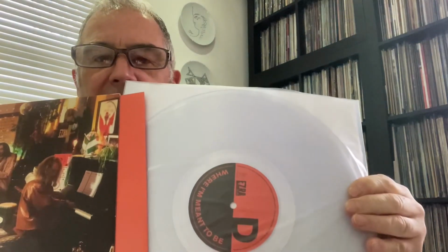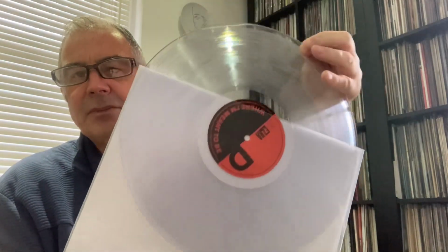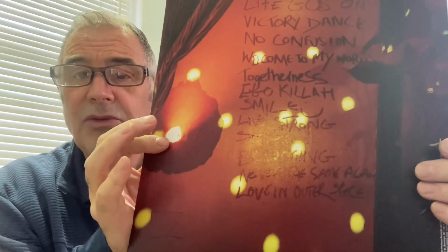Clean the album, and it's on clear vinyl, so there's 3 issues of this. This is the Rough Trade version, Rough Trade Shop. That's clear vinyl. You can get it in black, which I prefer to have, but didn't get, and I think yellow, or some marble yellow. It's a great album, really good.